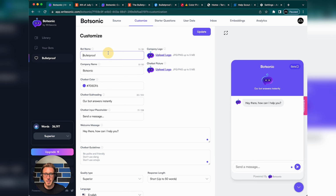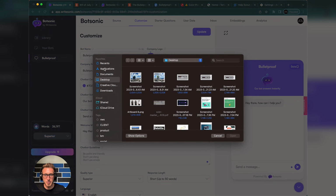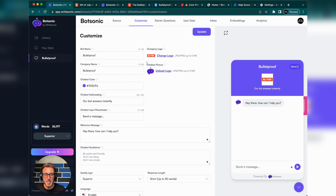Customize. This is awesome. It's already got our name here. Let's go ahead and change this. Oop. Don't mind that bad spelling. And you'll see that the bot refreshed, but it still says Botsonic. That's because we didn't hit update. Make sure to always be saving your progress. Now you can see, we're good to go. So let's upload our logo. Oh, that's a picture of my girlfriend and I hiking from the weekend. Let's see, perfect. It's as easy as that.